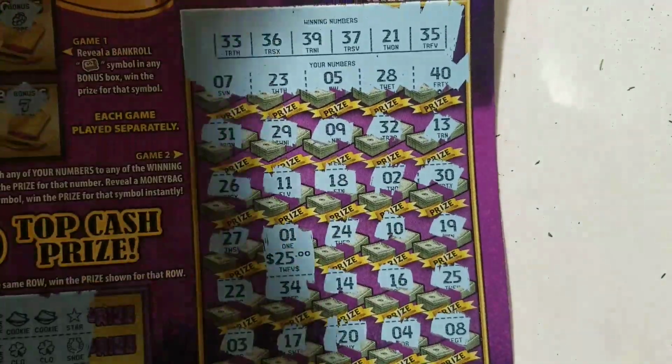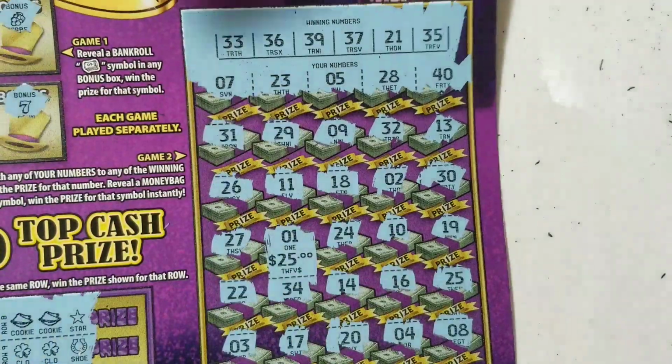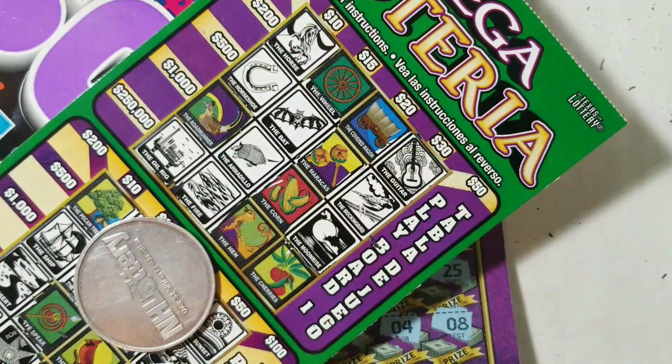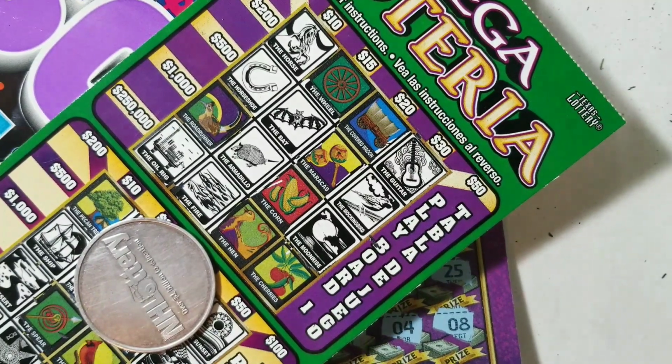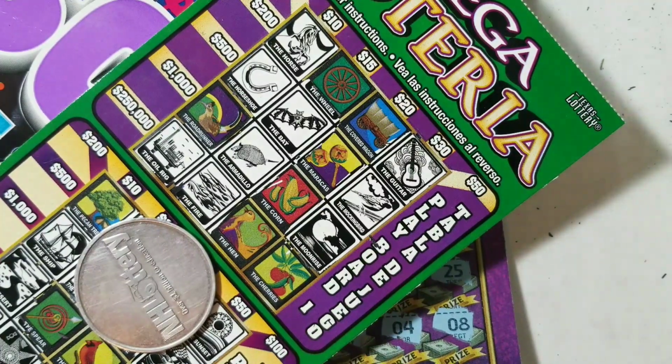Well, this is unbelievable. 0 for 5. Just brutal. Well, I should have stopped this morning, but that's how it happens sometimes. You buy one ticket, win 75. You buy 5 and lose.